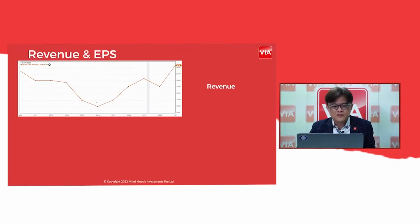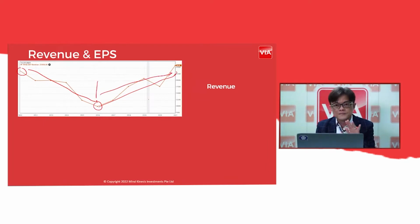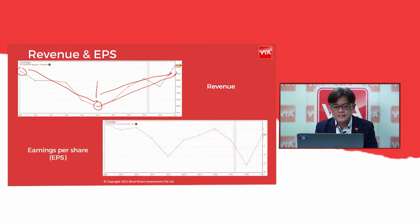If you look at the revenue, it seems to be very cyclical because from 2011 it goes a downtrend, right? Comes here and then goes back up. So from 2016 onwards, it looks quite okay. That's revenue. But remember, revenue is a vanity, right? You want to see the sanity.